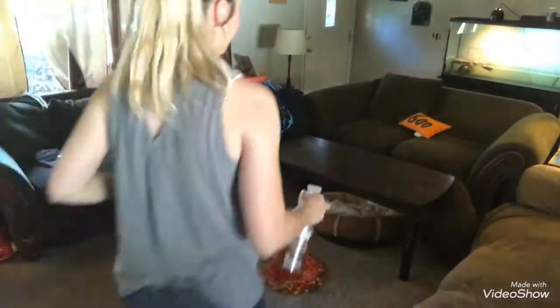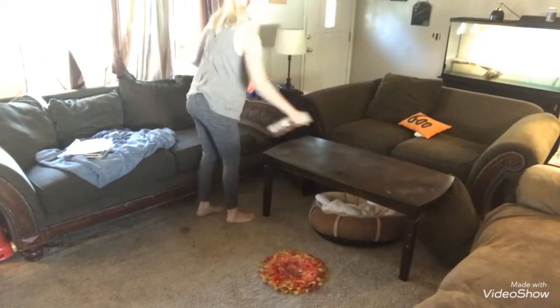Method Daily Cleaner Wood for Good Spray. I love this stuff. It smells like almonds. It is amazing.